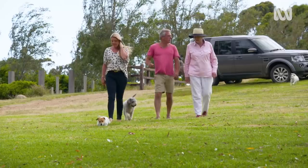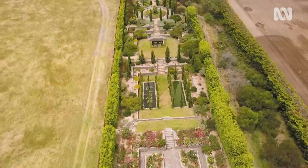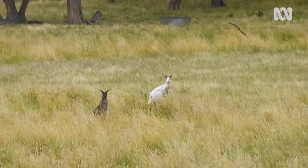and everything in between. Nick and Annemaree have turned 22 hectares of cow paddocks at Boneo on the Mornington Peninsula into 20 spectacular themed gardens and a sanctuary for wildlife and other animals. It came together over years and years. It really wasn't meant to be this, but it just evolved.